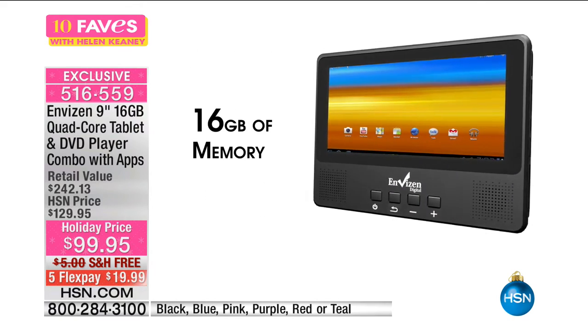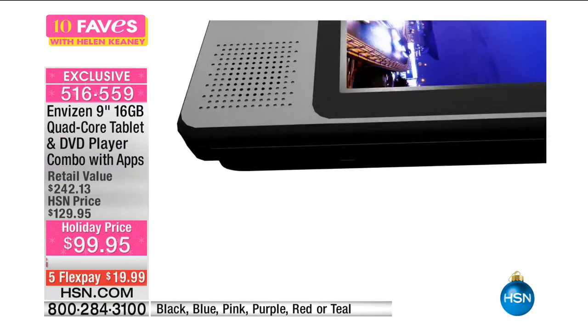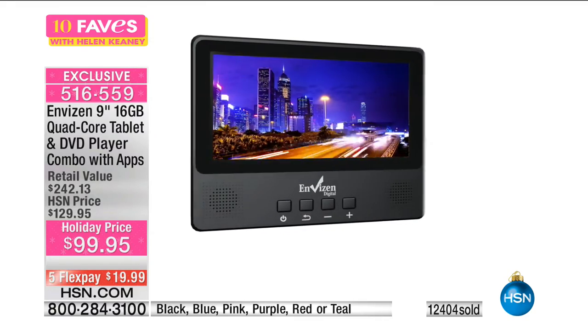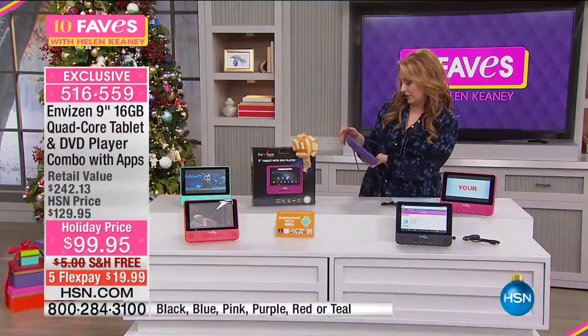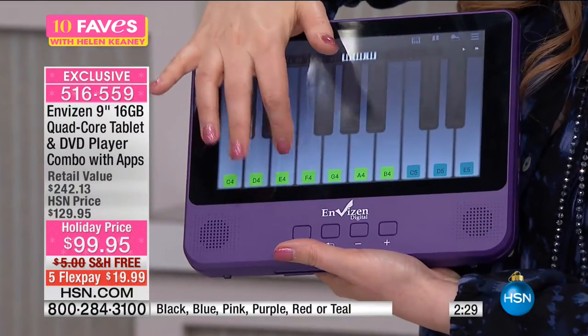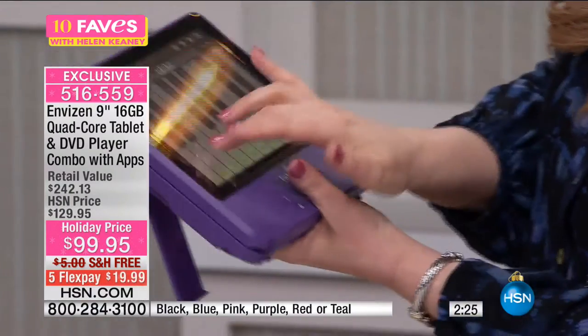Oh, there you go. I've got my music all going. Okay, let me see. I'm bound and determined to make this piano thing. Okay, there it is. Let's do the keyboard. And then, oh yeah. Upside down and backwards.